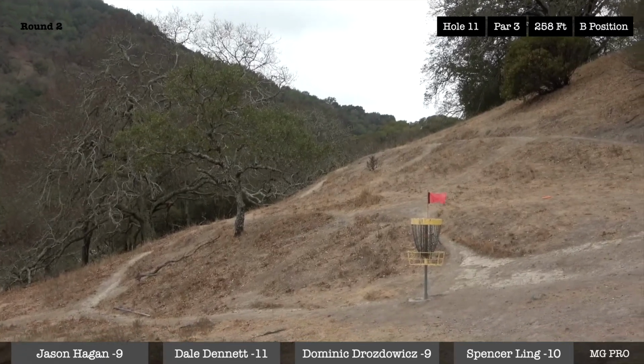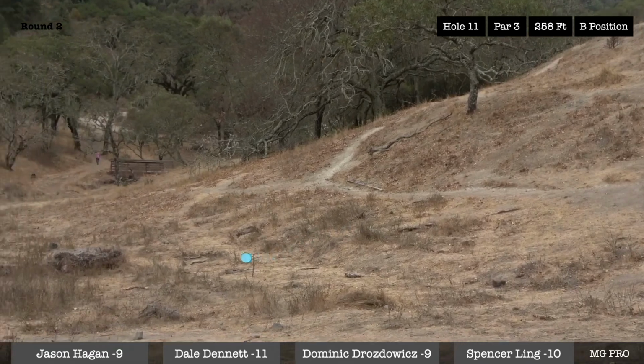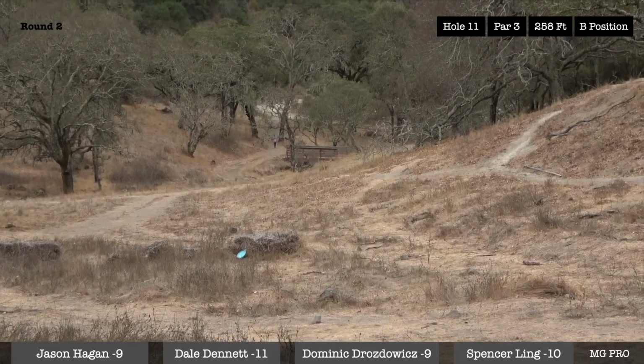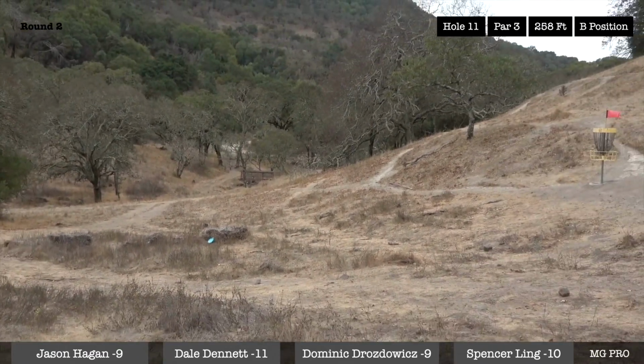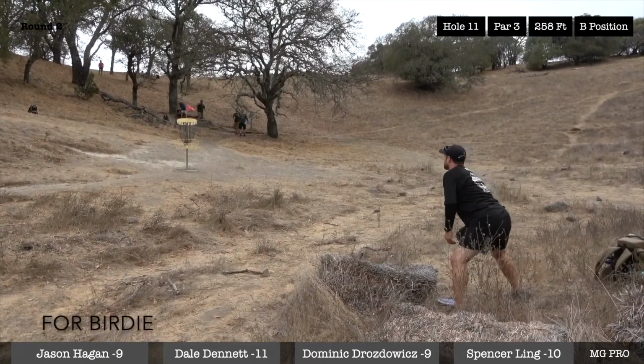Was that a putt or mid-range? That's a P2, and I think I throw it pretty good. And then Skyline. Yeah, but it still gives you an opportunity. Definitely a putt there. But I definitely thought I threw it a little better than what I ended up with.